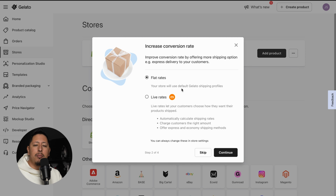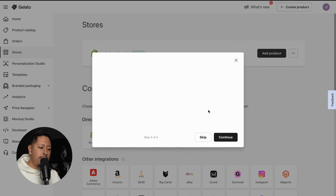It's also then going to ask you about shipping rates. Do you want to have live rates or flat rates? And to start, flat rates is the simplest way. Live rates will change based on the customer, but a flat rate will just give you a ballpark of what that customer is going to pay. So it's easier for the customer to close.